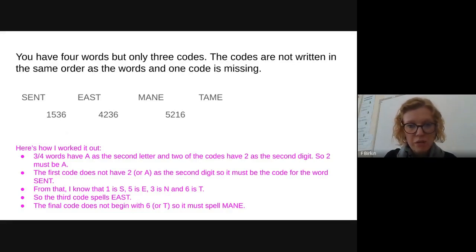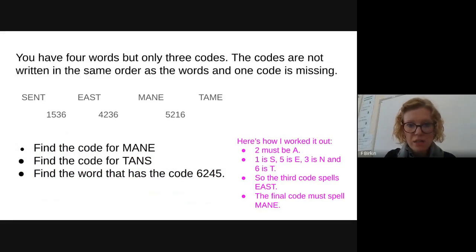Yeah, as I said, don't worry if you found a different way of working it out. But now that's not even the task, you'll be sorry to hear. What we now have to do is find the code for main, M-A-N-E, find the code for T-A-N-S, TANS, and then finally work out which word has the code 6245. So I suggest you pause the video, take as long as you like, and come back for the answers. Good luck.